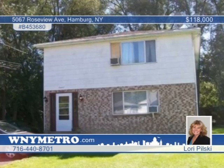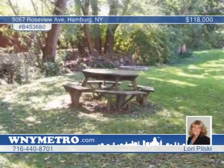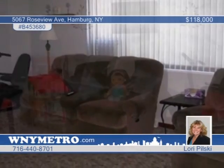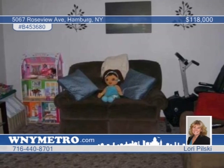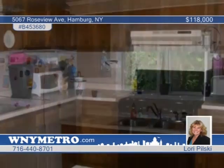Lori says this easy-to-rent double located in Orchard Park Schools has great potential with an open and bright floor plan. Features include a large kitchen, separate utility and laundry hookups, and the driveway has an extra parking space. Close to the mall, bus route, thruway, and stadium, this is a great investment property. Call now before it's too late.